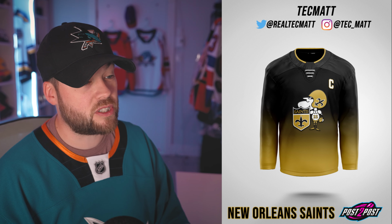Wow, New Orleans Saints, look at the gradient from a gold to a black. I don't think I've ever seen that before. Logo, again, to me is a bit too cartoony. Not really a fan.